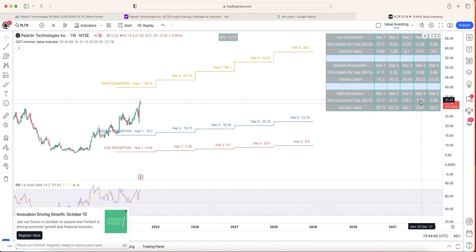Then it backwards re-engineers that, takes off 10% every single year to give you the calculation of what the buy price should be in the current year. So if you believe that Palantir is going to grow 85% a year at a PE ratio of around 30, and with an annual rate of return of 10% a year, you can see that the current share price of 31.78 is below your highest assumption. So therefore, it's below your intrinsic value, and you should be buying the stock based on those assumptions.